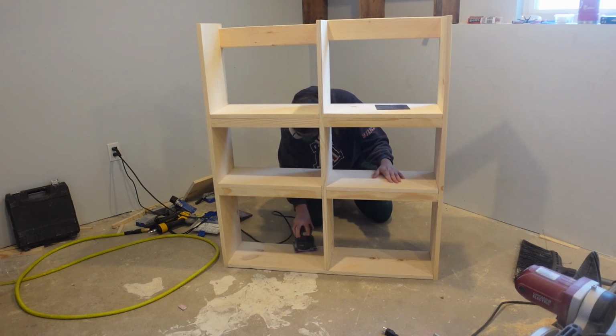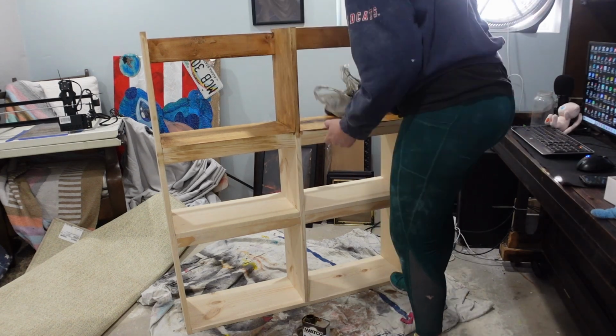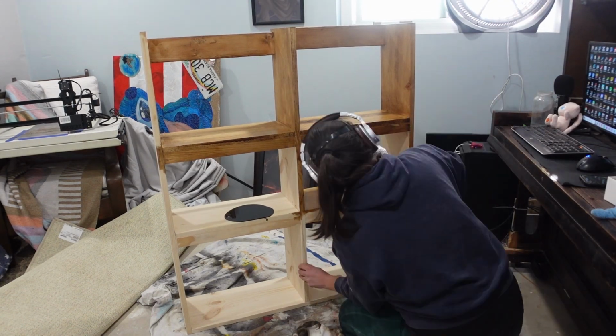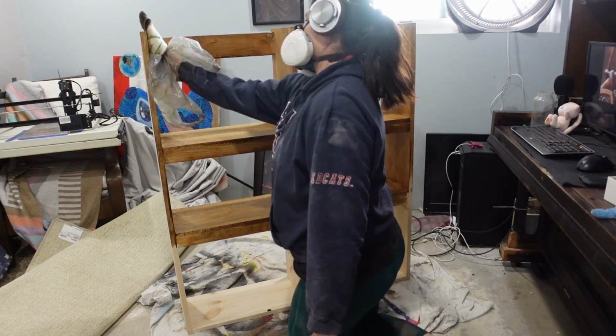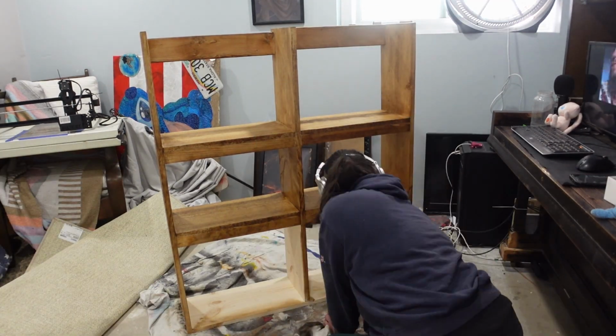Hallelujah! In the background, you can see that I had pulled the first shelves out, so this set of shelves was ready to go in and get their own set of stain, and that would also be left overnight in this room.